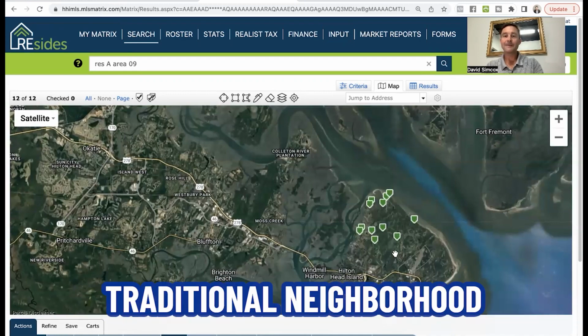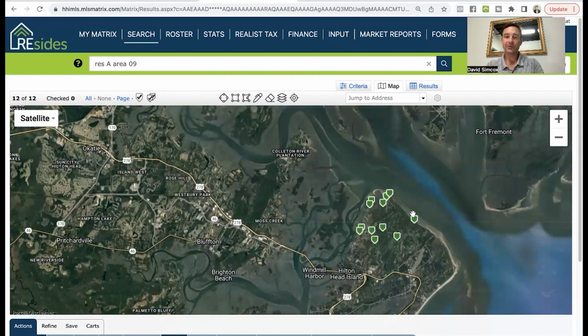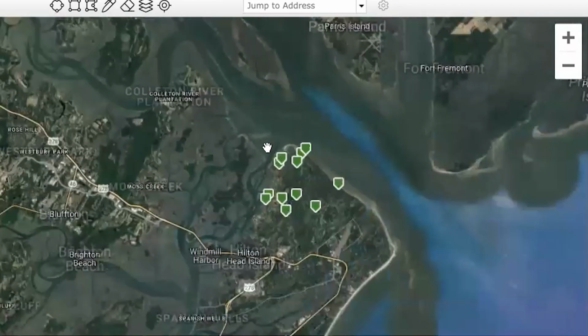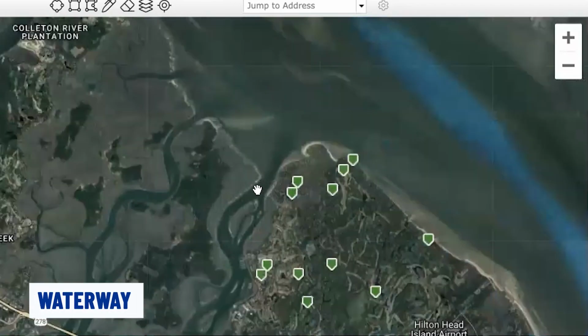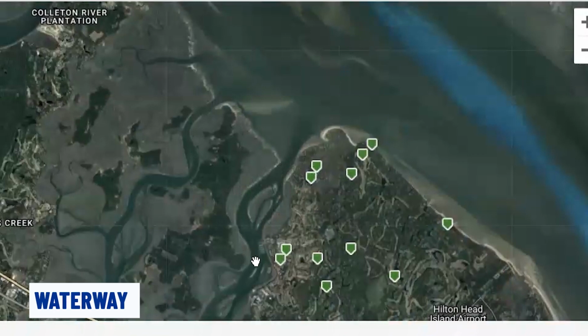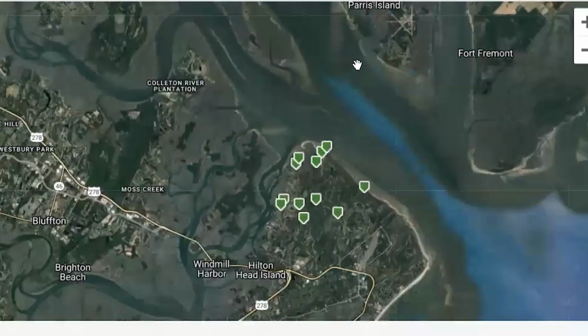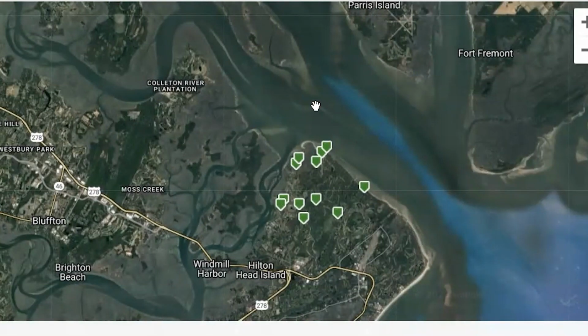These are all people who are living and raising their families and making memories with their neighbors in kind of a traditional neighborhood. On one side of the neighborhood, you've got the Port Royal Sound, which comes right through here. And then on the other side of the neighborhood, you have this waterway, which is part of the Intercoastal Waterway, or also known as the ICW, which is a waterway that runs all up and down the East Coast and allows for boaters to travel up and down the East Coast inland without having to go offshore in their boats.